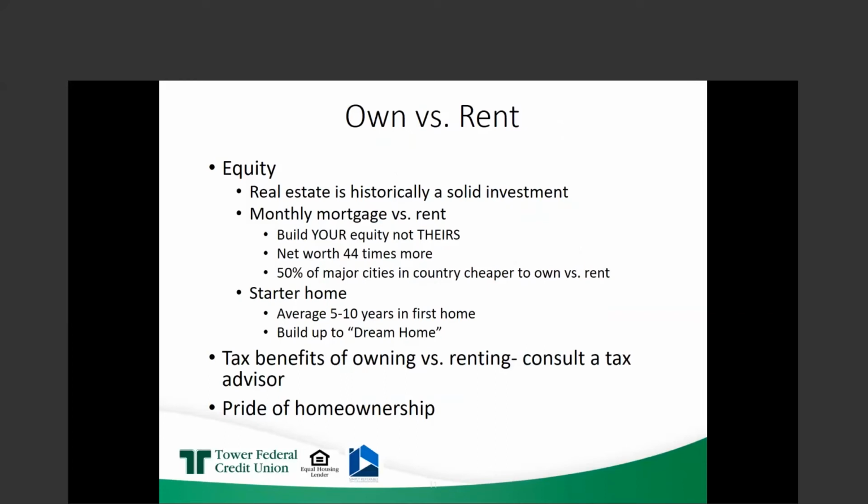One of the things we have to look at when you prepare to buy as a first-time home buyer, for instance, is what it is like to own versus rent. So when we look at real estate, we have to consider equity. And equity is your assets minus your liabilities, right? So historically, real estate is a very good investment. You have to look at your monthly mortgage versus what you're paying your landlord. And a lot of times what we're seeing right now is we can actually lock you into a mortgage and the mortgage payment be less than what you're paying in rent.